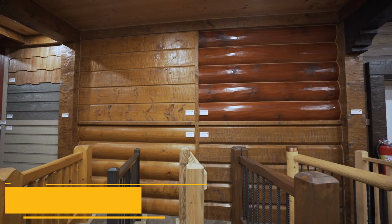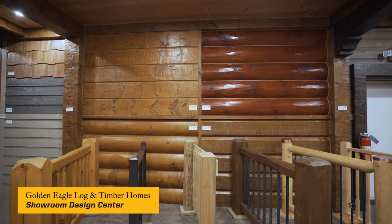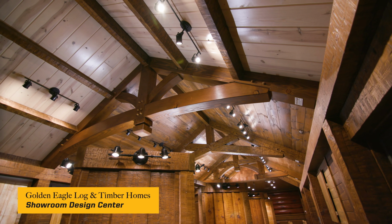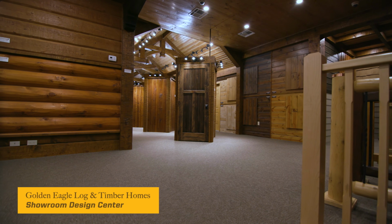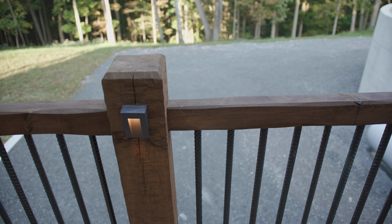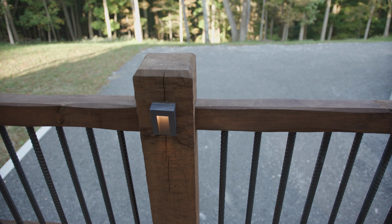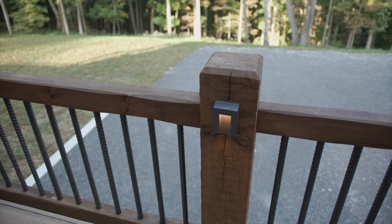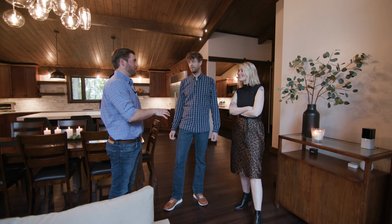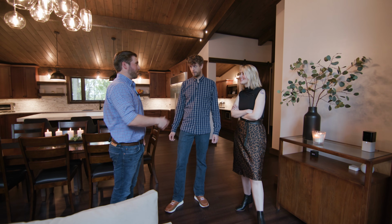But I fell in love with the rebar spindles at Golden Eagle, and that's been a really, really cool feature. Everyone loves to talk about it when people come over, they comment on it all the time. It's unbelievable how many of the rebar spindles we're doing these days. Oh yeah, so you were really on the cutting edge of that. You were one of the first to be picking that out. It was a new offering at the time.